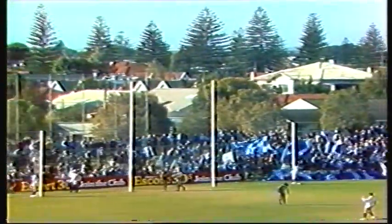Not this time. I put the mocker on him. It's always the way it goes. So he kicks it behind. 9-12 Glenelg, 9-7 to Sturt. It'll be Downs to kick off for Sturt, wasting no time.